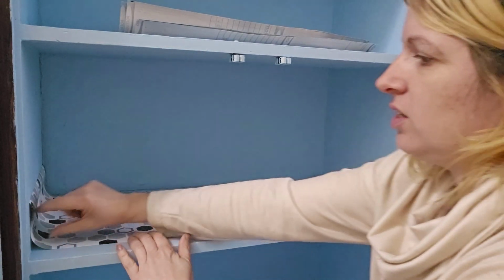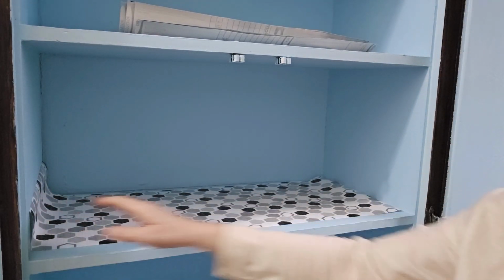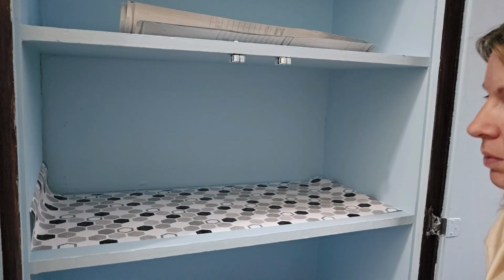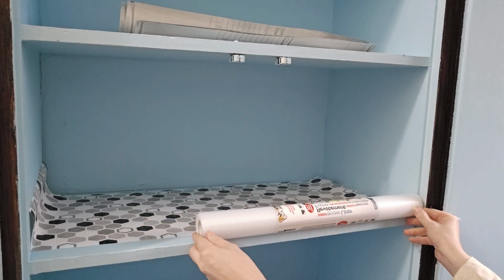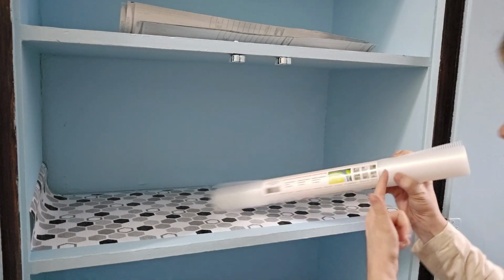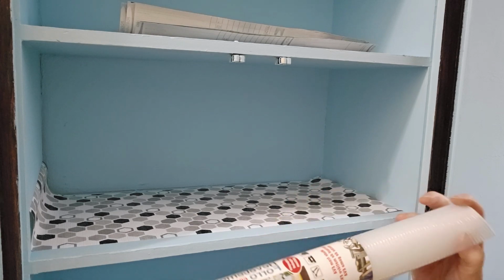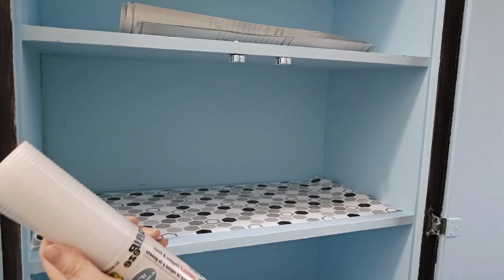Like that, and so I've got just a little bit, maybe about an inch and a half or so, I'll have to trim off. This morning I also have these other ones, and if I went with these ones here, I'd have to trim so much. If I want to do the full shelf, I'd have to cut about 6 inches off and then try to cut to make each one even. I think I'm going to save this for the larger places, like under my sinks, and that's what I originally bought this for, or in my fridge.